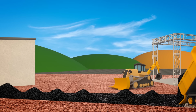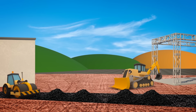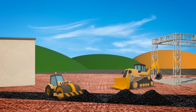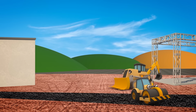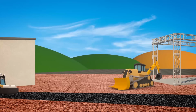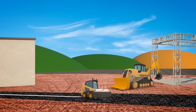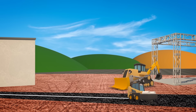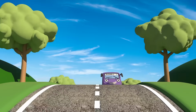That's looking good. I think it's time for our other friends to help out. Here comes Rick the road roller to roll the road flat. Great work, Rick. Now the road is flattened, it just needs its lines painting. And look, here comes Sid the skid loader. He has a line painting attachment. What a nice straight line he's painting. Well done, Sid. That looks brilliant.